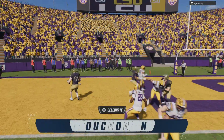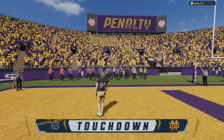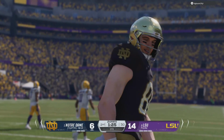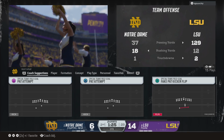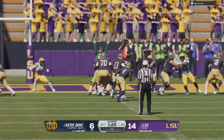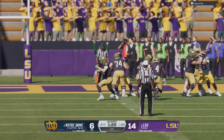He caught it, and he will score! Touchdown, Fighting Irish! Man, I tell you what, that passing touchdown should spark this whole team. Like, the comeback is more than on now. They got the touchdown. They cut into the lead.